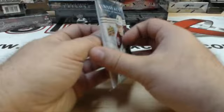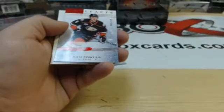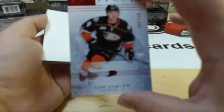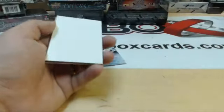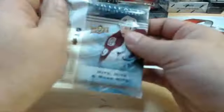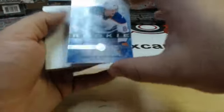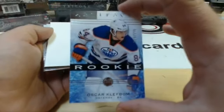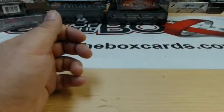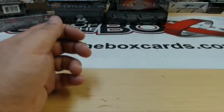Two packs left. At a $5.99, Red Parallel, Cam Fowler. And last pack. Rookie for Edmonton at a $9.99, Oscar Klefbom. All right, I'll set up our 2-3 randoms.